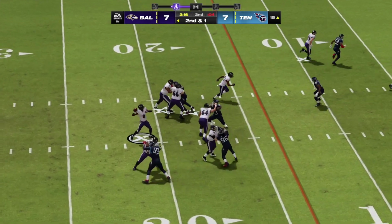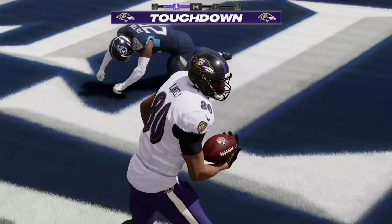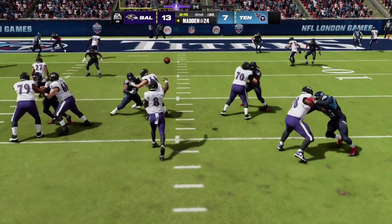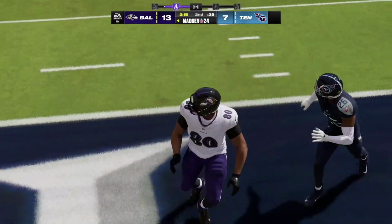Now it's Jackson. And this is caught. Touchdown, Baltimore. Isaiah Likely. A 15-yard touchdown grab. And the Ravens have taken the lead.